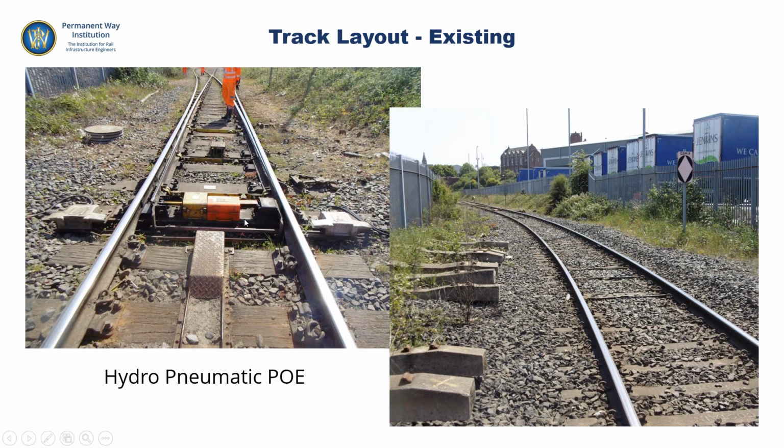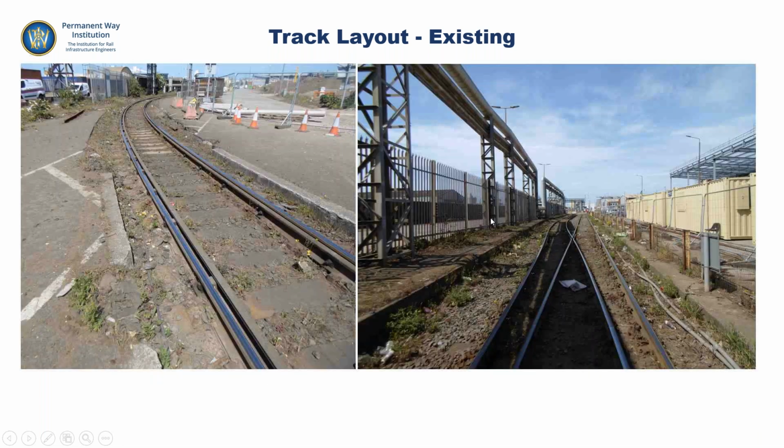Picture of the hydro pneumatic train operated points here. And this is the curve leading from Regent Road, looking around to Derby Road. This is the former Regent Road level crossing, so check rail both sides, really tight radius. I think we measured that as a 118 metre radius at one spot, so it was really tight. The trains really screeched around here.